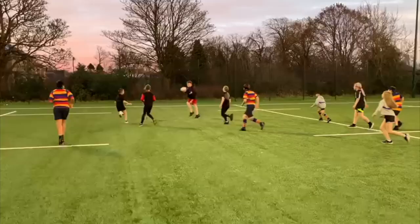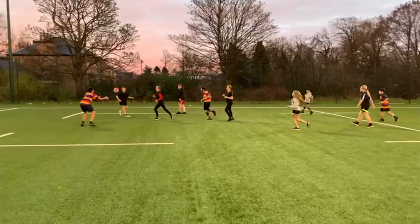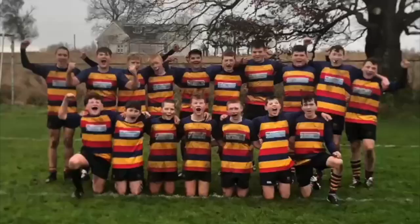We are a proud member of being a school of rugby. This is implemented across all of our year groups. This year we have gained success as we have seen our under 15s win their domestic league.